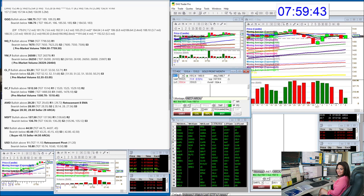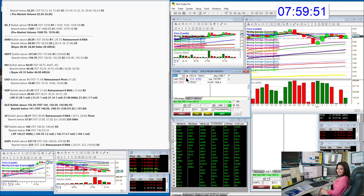Let's go to the gold futures. Gold futures, we're going to be bullish above 1512 and bearish below 1500. All right, now let's go to some individual stocks.